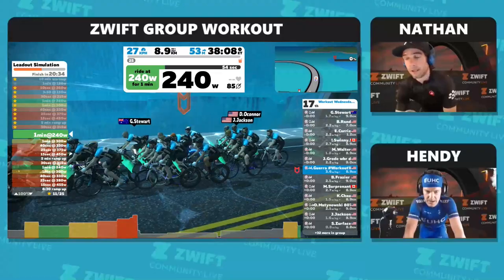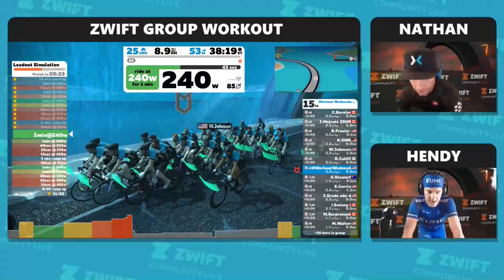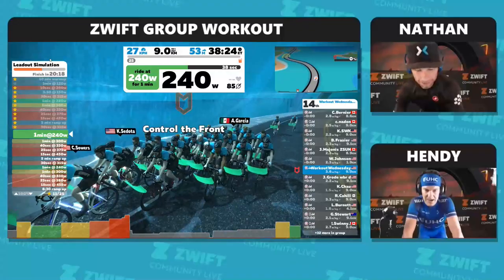Depending on what direction the wind's coming from. Loving ERG mode for this. Really good. Especially for these quickly changing efforts like this.